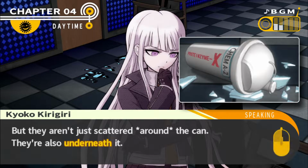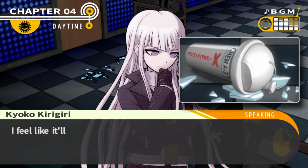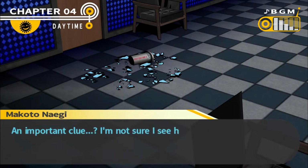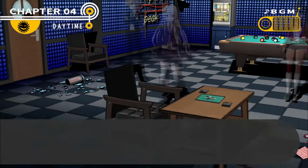Yeah, they aren't just scattered around the can, they're also underneath it. Why does that matter? I can't say for sure yet, but you're probably going to want to take note of it. I feel like it'll become an important clue later on. An important clue? I'm not sure I see how. But alright, empty protein drink added to the truth bullet section of the handbook.